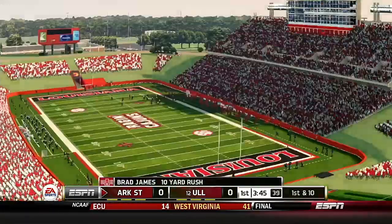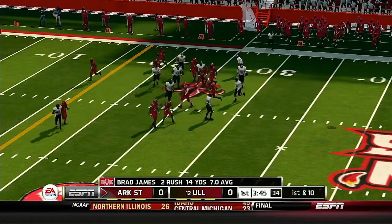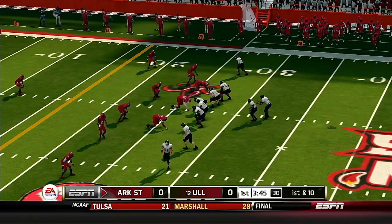He's knocked out of bounds at the 27. That's good for a gain of 10 yards. Watch 14, watch 14. That makes it first and 10. You can't block me.